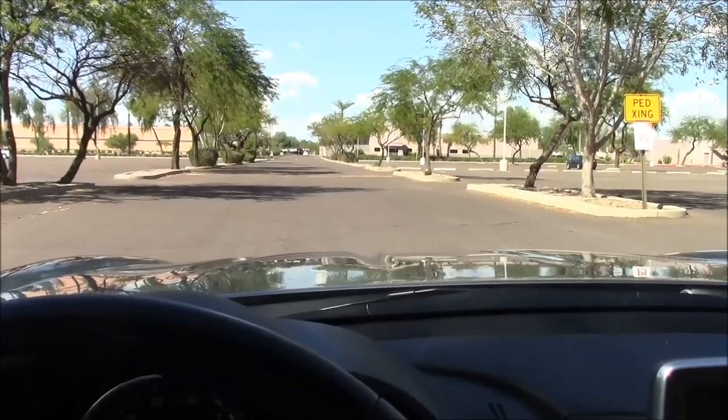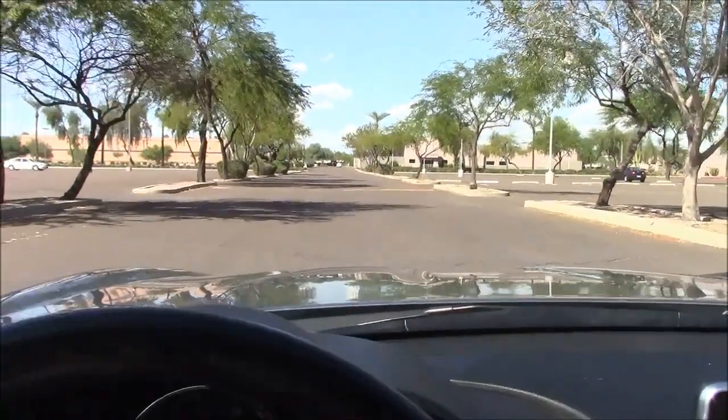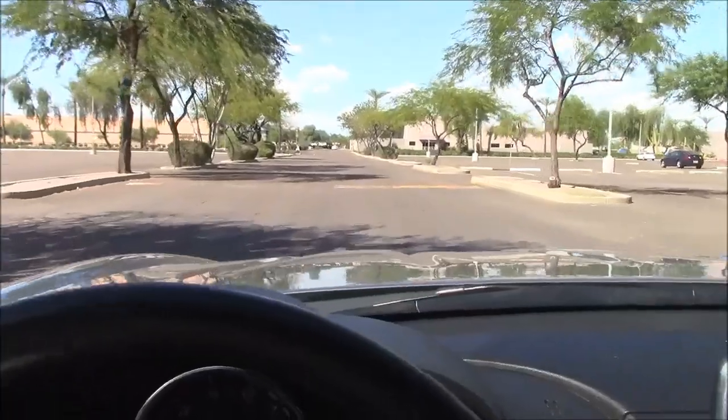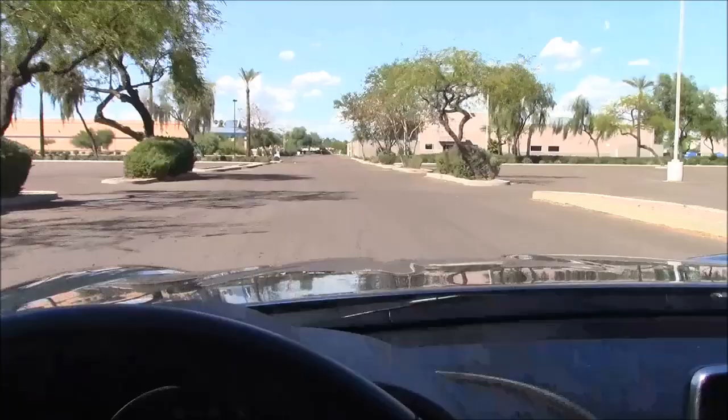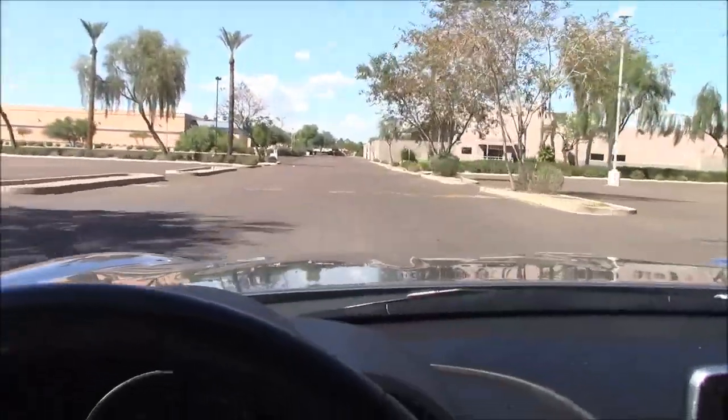So let's test the ride quality. We'll start by hitting some of these speed bumps at 25 miles per hour. Number 1. Didn't feel that. Number 2.